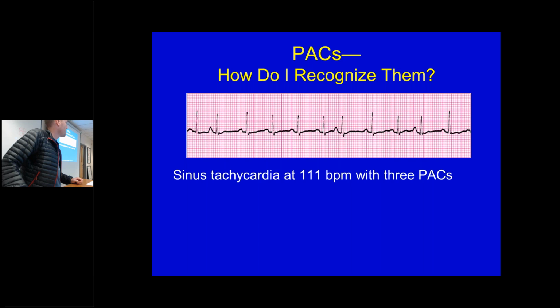You can have PACs that reset that signal, right? Because you have compensatory and non-compensatory pauses. Yeah, a PAC can reset the SA node, so sometimes you won't have that long pause afterwards. Sometimes you won't go back to where the complex should have been. All right, so we identified that one.